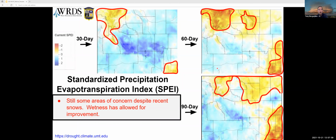So you get not only the water coming into the system via precipitation, whether it's rain or snow, but also the potential loss of water to the atmosphere. And again, these are the 30, 60, 90-day time periods. And you can see some of the same areas again, the Laramie County area standing out, Park County up here.